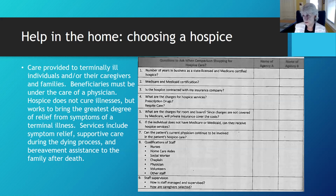So in Colorado, another thing to look at is how long the hospice has been in business, and whether or not they are licensed. And most hospices are also certified by Medicare. You can get that information at medicare.gov. If you happen to use the list of hospices on our website, we only list the ones that are certified by Medicare.